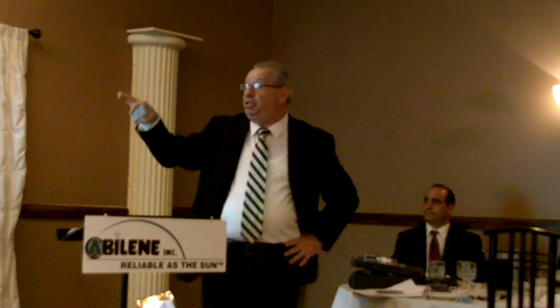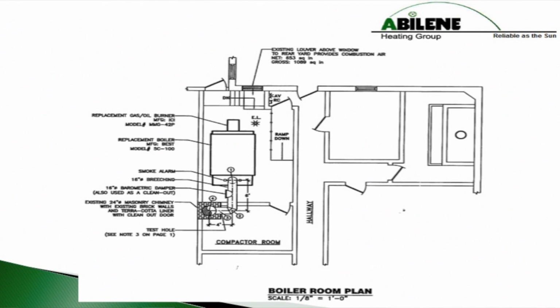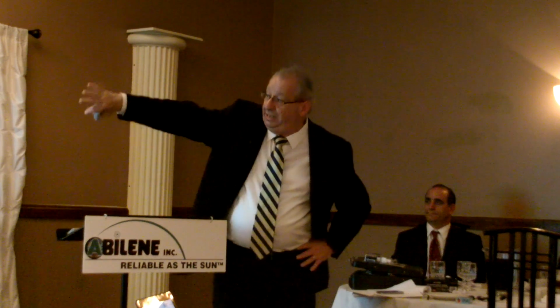Now we go into the plan. This is the plan that the engineer intends to have the burner installed and the boiler installed and the breaching installed. Guess what? The inspector wants to see it as per plan. Not the breaching on the other side of the burner, not to the right, not to the left. If he's showing the breaching facing to the right, we want to see it on the job. Ask the foreman, ask the project manager, are there plans available for this job?